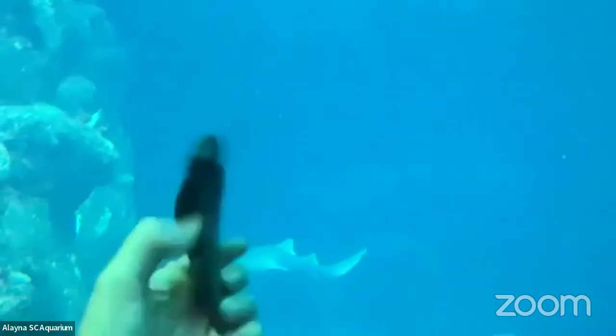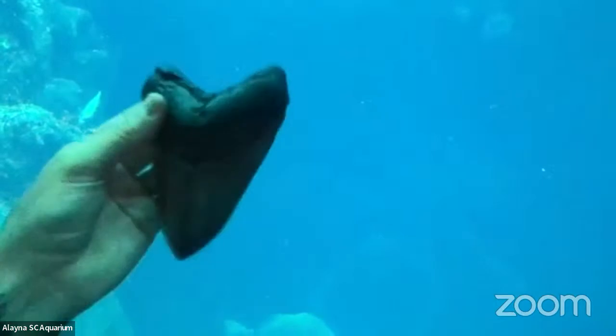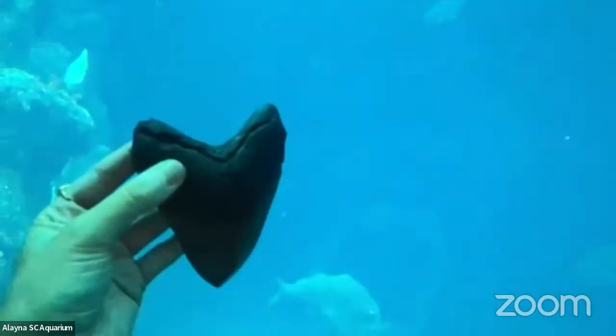They gather sediment over time. This is what they will look like. They kind of sit down on the bottom of the ocean and absorb all of that sand and sediment, and that's what makes them all dark in color.